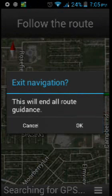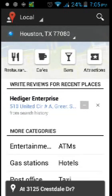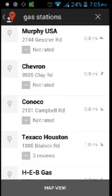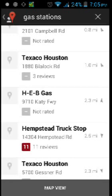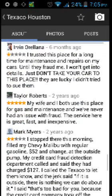Let me exit out of here and get back to Maps. There are other things you can search here, anything that you're interested in. Say you want to get gas. This is great for traveling. Say you're on the road and you want to find a gas station, the lowest-priced gas station. You can find one closer to you, or you can actually click on one and find out which one's the best, which has the best rating. So you have a lot of options here.